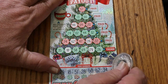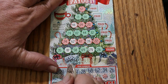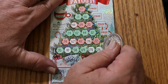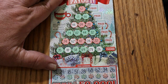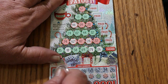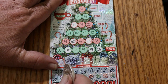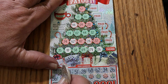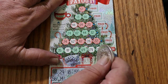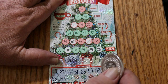What is this? It's like armor plated. 26. Okay, we got a 26. And no other 26s. Looks like row 6 is leading the pack. 56. Alright, any 56s? Nope. 14. We got a 14 anywhere? Don't see a 14. Nope, nope, nope, and no.